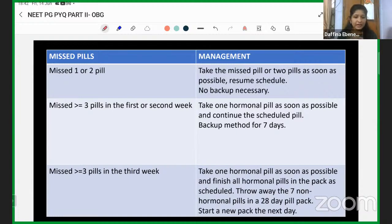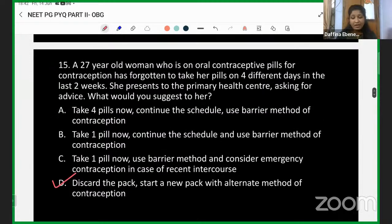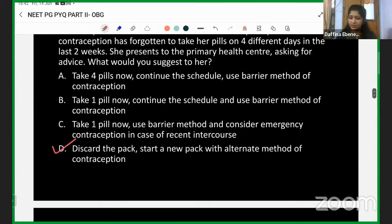Generally, what do we tell? Starting from day 1, they will take one hormonal pill. Last 7 days, that is the 4th week, they will take only the non-hormonal pill. But in this case, you will tell them to discard the non-hormonal pill and start the next hormonal pack in the 4th week. Okay, this is the recent guideline. So according to that, our question, what have they asked? She has already missed 4 pills. So if she has missed 4 pills, the answer will be to discard the pack and to start a new pack with an alternate method of contraception.